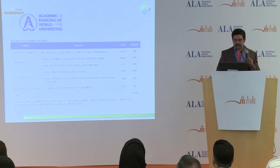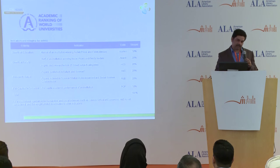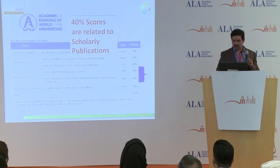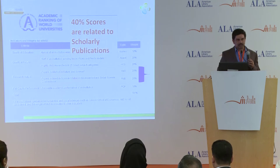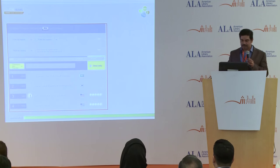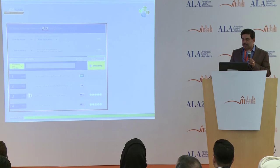And this is another ranking system, the Academic Ranking of World Universities, I think from Shanghai. Here again, 40% of the score comes from publications. So publication is a research output people are going to evaluate.